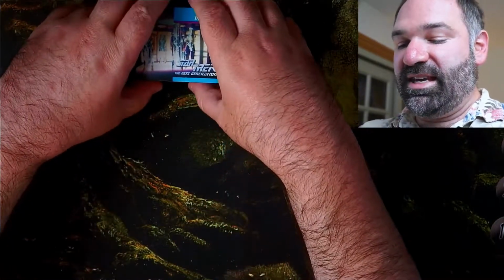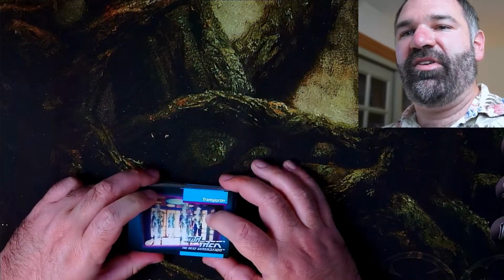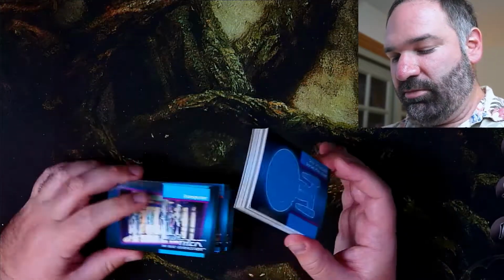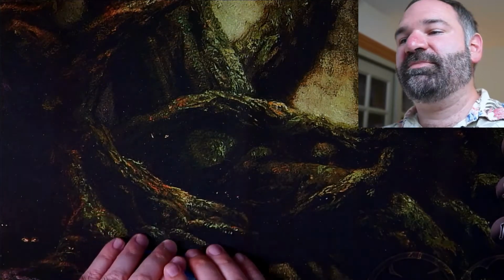All right, well that's what I've got for today, everybody. No new randomly inserted holograms, but some very interesting strangeness on the backs of some of these cards. I hope you all had as much fun with these as I did.